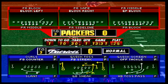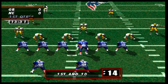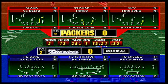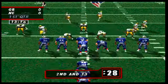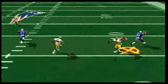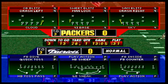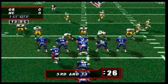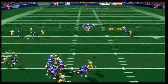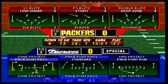It's first and 10 from their own 30. Down. 8 yard loss on the play. Great defensive play by Evan. Incomplete. That brings up fourth and long on their own 28.